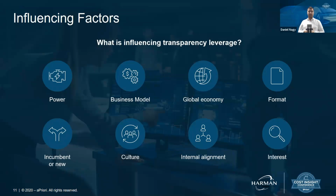Global economy plays an important role. Format can influence and motivate and demotivate suppliers. Your influence on existing partners versus new partners is obviously different. You have all experienced that. Culture, some of the cultures are more open to share information, and internal alignment and knowing the interest of every party is also very important in this game.